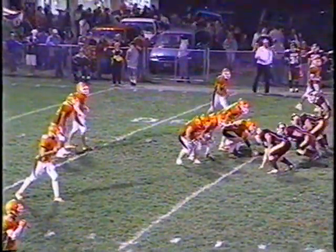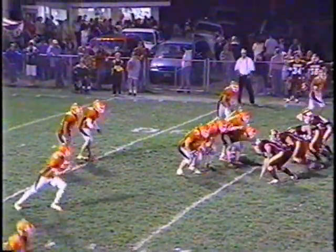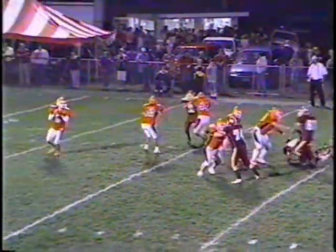Jay Edwards out of the shotgun. Looking for a receiver. Nice time. Has a lot of time to throw, and he hits his receiver. Eric Davis at the 40, 35. They're not going to catch him. Eric Davis takes it to the house.